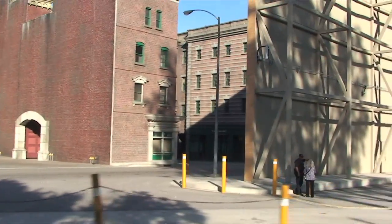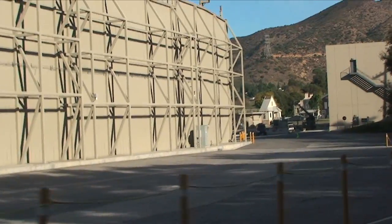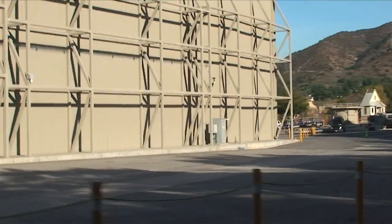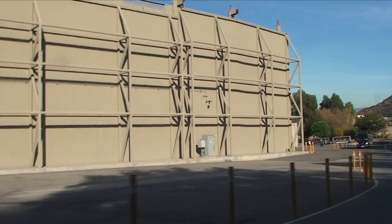Now, you may be familiar with all this from reading about it in the news, seeing it on television. About 3 years ago, on June 1st, 2008, we had a large devastating fire on our back lot. It burnt down 4 acres worth of sets. If you're wondering where that was, it's there on your left-hand side. All of that was gone, burnt in the fire. But we brought it back bigger and better than it ever was before.